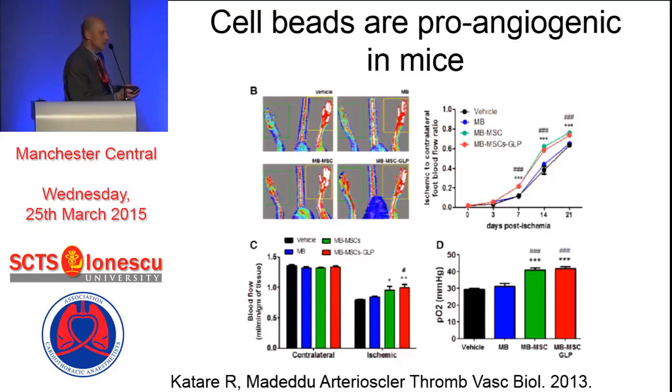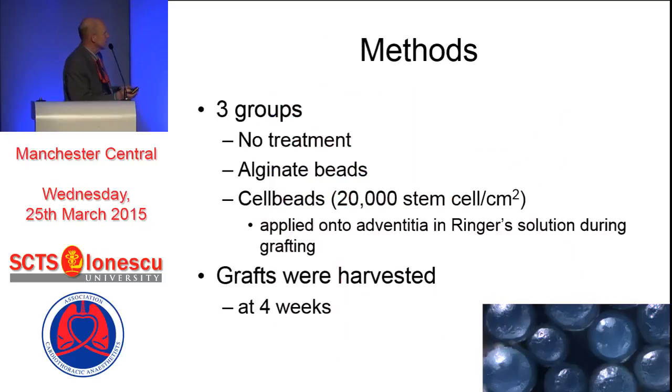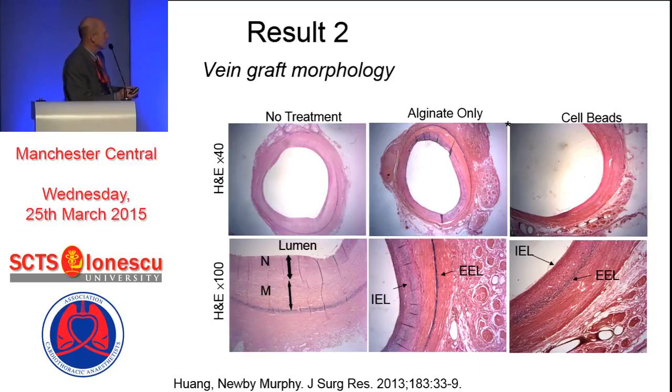So the human mesenchymal stem cells by themselves seem to be enough to do this. Anyway, we had access to the ones which had the GLP in them, and it didn't seem to do any harm, so we carried on. We had 3 groups: a no treatment group, a bead alone group, and then beads which contain the stem cells. And we put them around these interposition grafts in the pigs and harvested them 4 weeks later. This is just really a pilot experiment to see if it would be worth doing a long-term experiment.